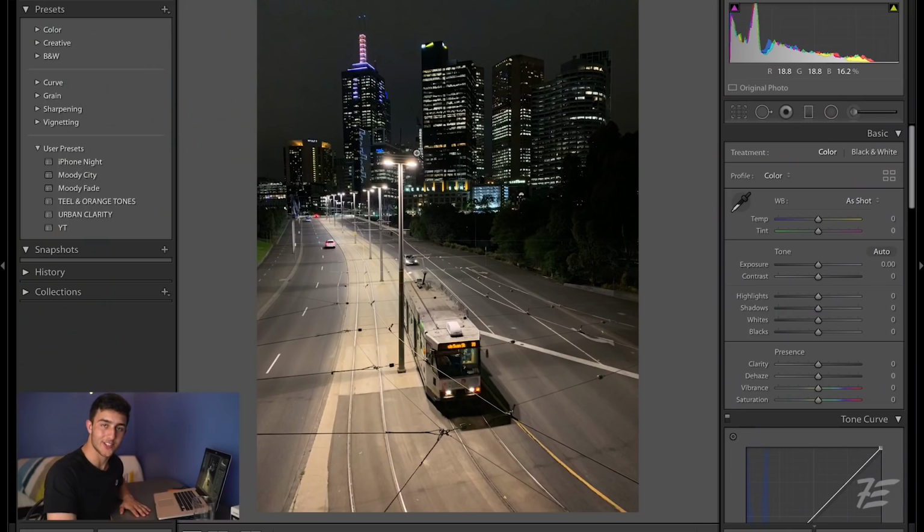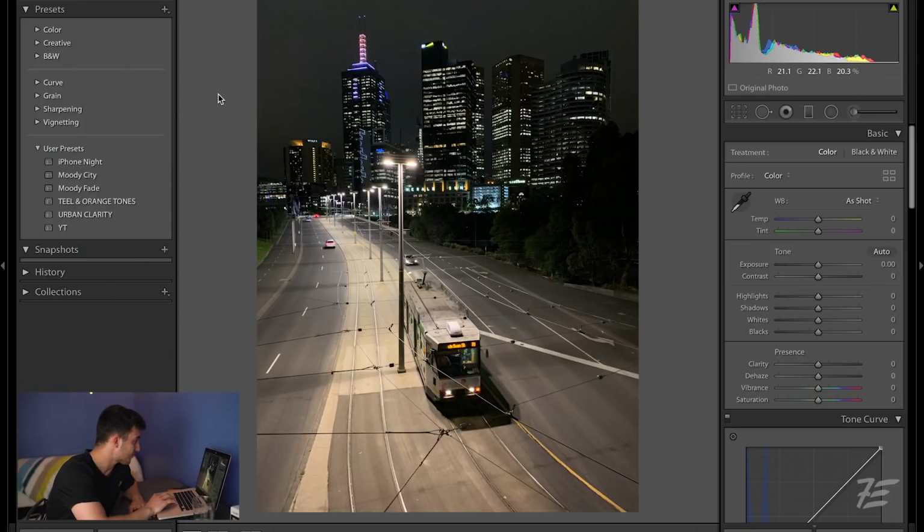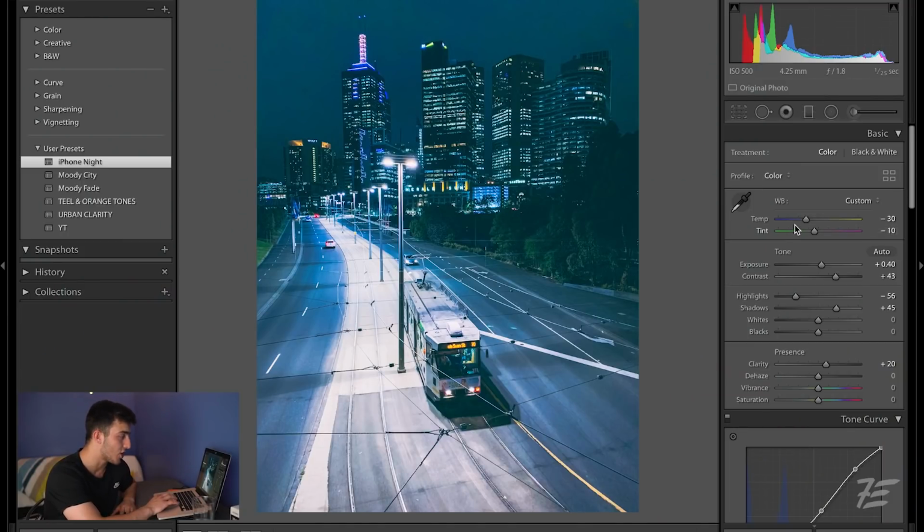Let's go. Okay, so straight off the bat, we can see that the colors of the image are pretty plain. There's not really much going on because it's straight out of the camera. So the first thing that we want to do is add some color, and I'm just gonna put my preset on, which is sort of my night iPhone photography preset. And as you'll see, it's just gonna add this nice blue tone to the image. So in one click, you can see it's already really blue, and clearly it's way too blue. So obviously with presets, they're not always going to be the same for every single photo. So we're going to fix this up by just dragging the temperature here. We'll just bring that to the right.